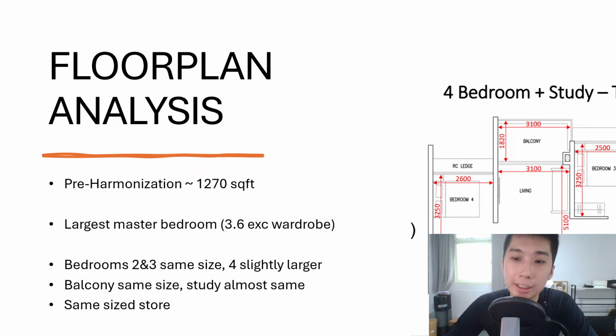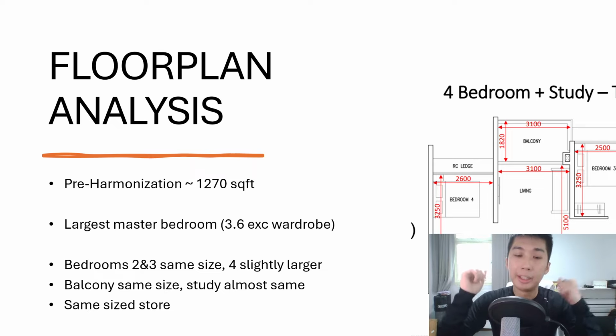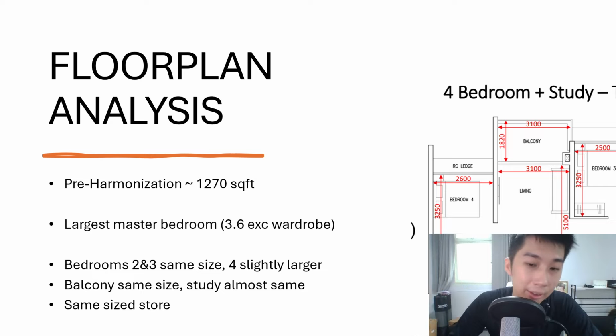Bedroom 2 and 3 are the same, 3.2 by 2.5 like I mentioned. All the bedrooms moving forward are quite similar, other than bedroom 4 here. Bedroom 4 is a bit larger, 3.2 by 2.6. So just 10 cm lah. Maybe you can't really even feel it yourself. Study 2.6 by 1.5, unlike your 2+ study, which is 2.7 by 1.4, but actually about the same size, right? It's just a slightly different configuration. You get a bit more in the width, but slightly shorter in the length.